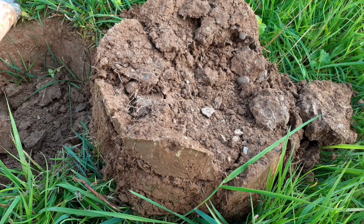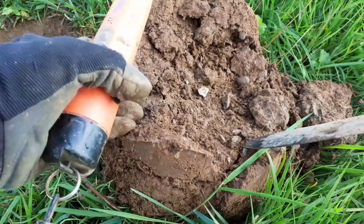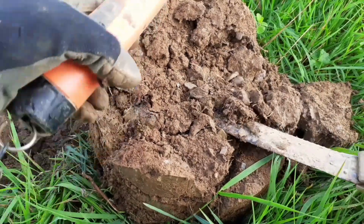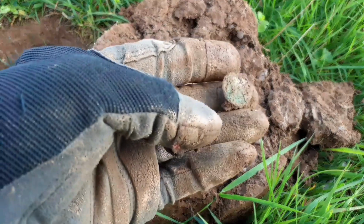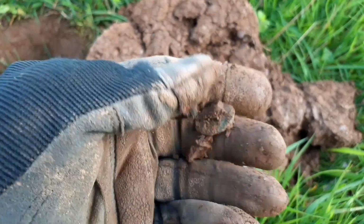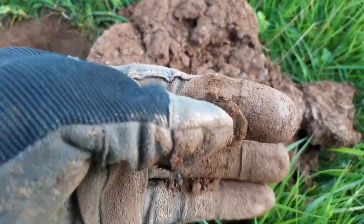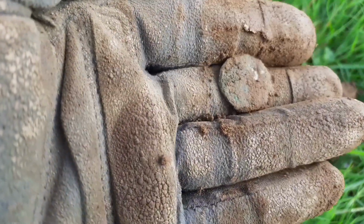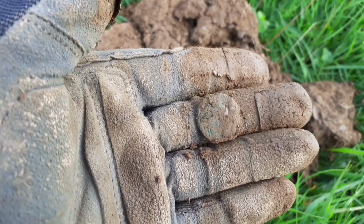Thought I'd try and get this one out live, seeing as it's good numbers, 21, 22. And it's still in there. Oh, there it is, I can see it. Oh, it's probably going to be another button. It's just button after button after button. Right, it's either a button or another pretend Roman. I can see a little bit of possible silver, so it's probably a button. Cool, right, I'm going in the next field now, I think.